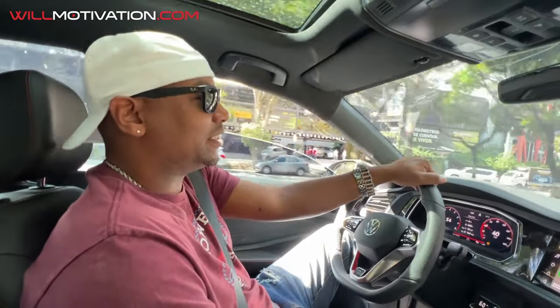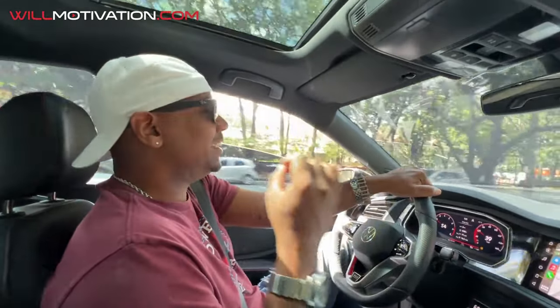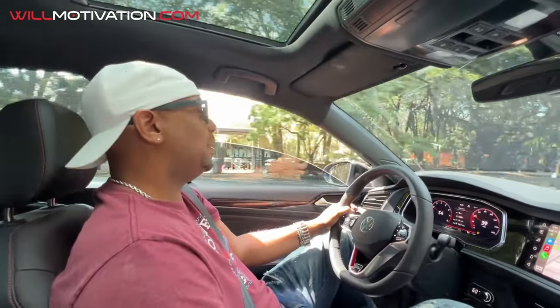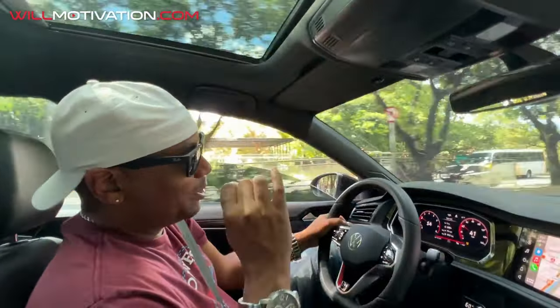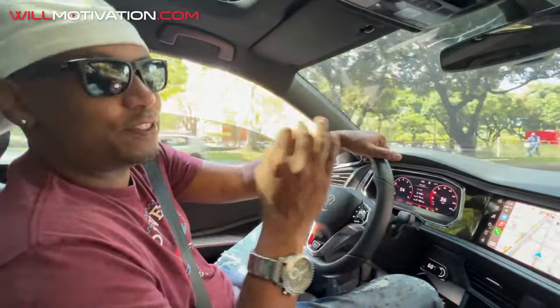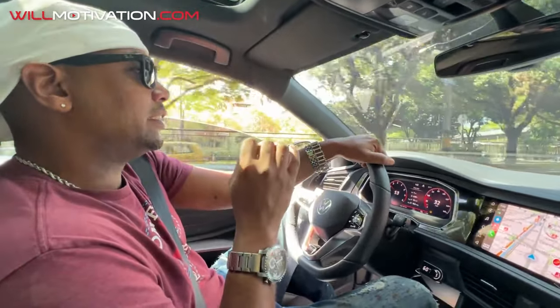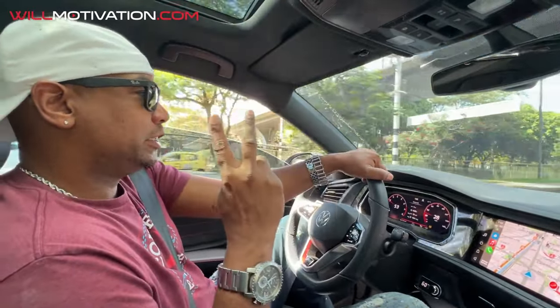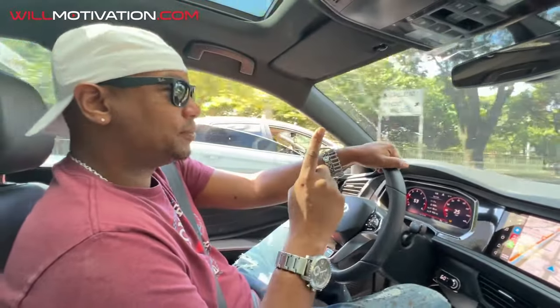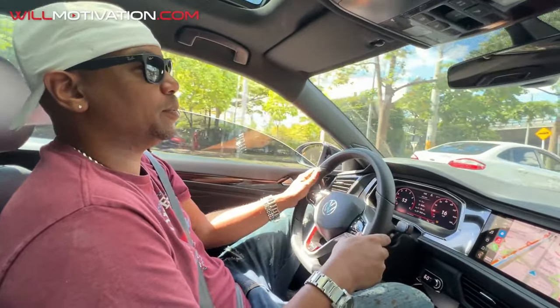All right, so now we're going to start the in-car review of the 2023 Jetta GLI in my fake Nardo gray. Now, there's a lot of things that I like about this car, but I'm going to tell you the things that I noticed immediately when I got in this car that I really liked. One, how comfortable the suspension was over bumps.